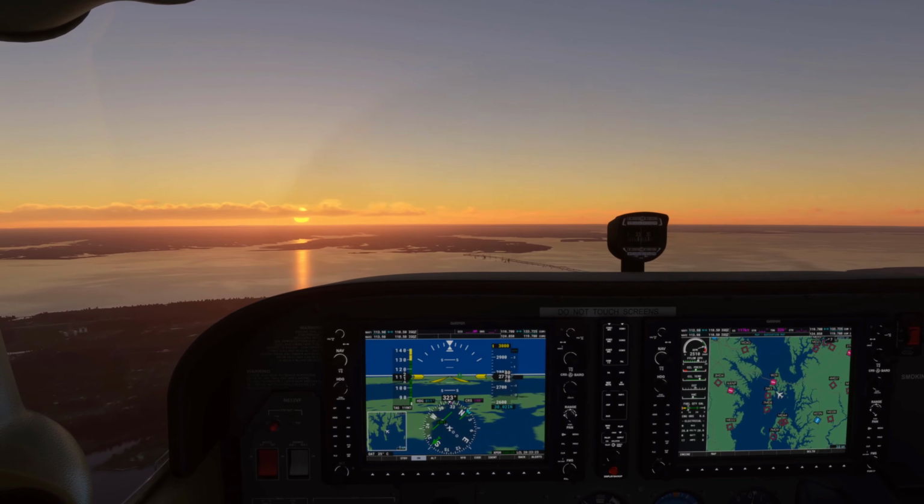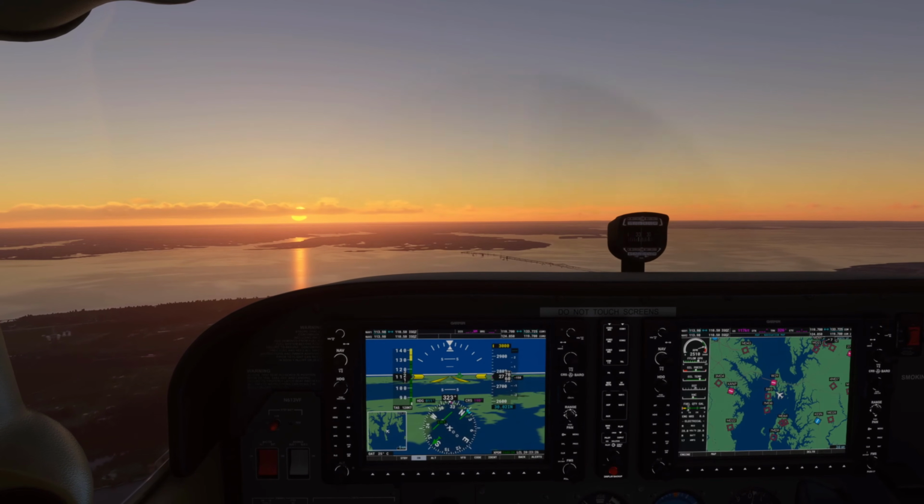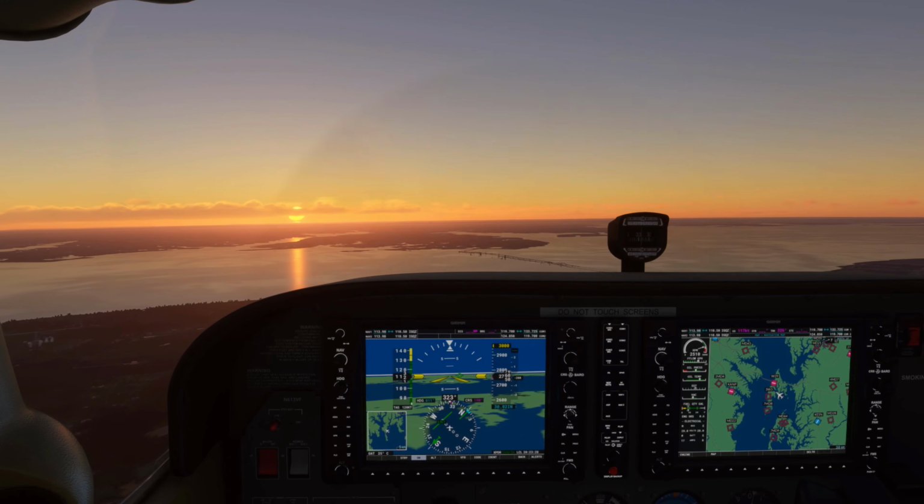So he's actually coming in from the north. I'm just looking on VATSPY. Looks like a 737 coming in from Boston.